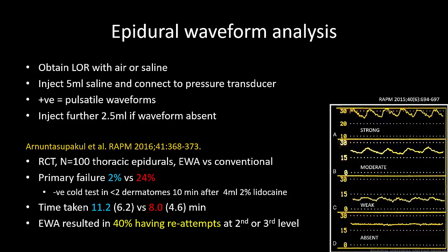In a randomized controlled trial of thoracic epidurals performed by residents, the use of epidural waveform analysis resulted in an impressive reduction in the epidural failure rate. Time to complete the block was longer in the waveform analysis group, but it's worth noting that this analysis resulted in reinsertion of the epidural in 40% of the group. While we do not know how many of these changes in management were actually warranted, it probably did contribute to the overall success rate in that group.